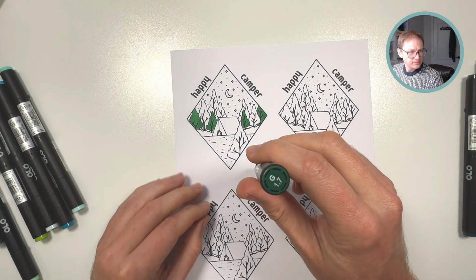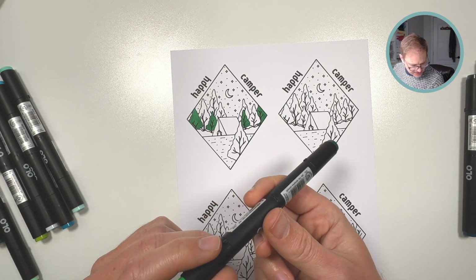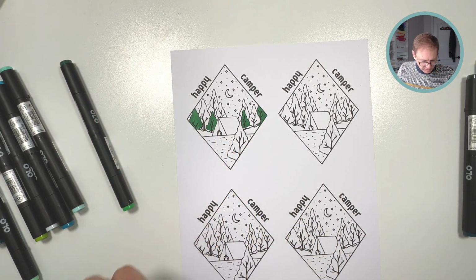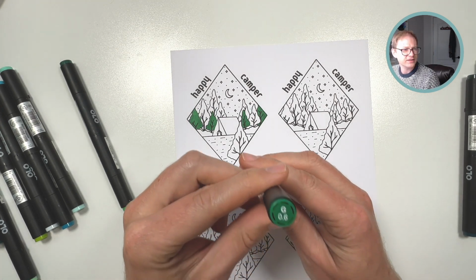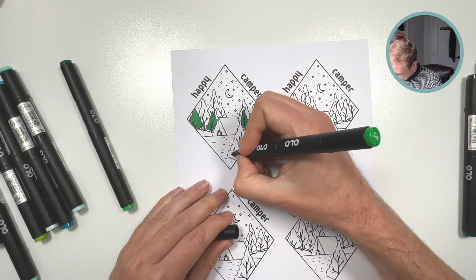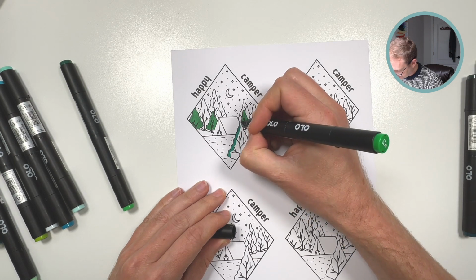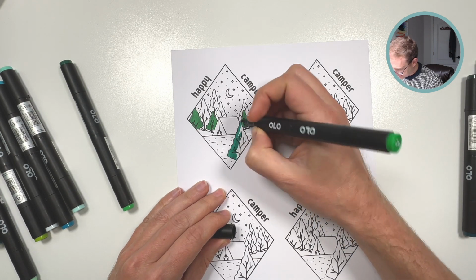Okay, so that is G17. And I have a G14 here. You know what? No, let's do G06. Is that a new color? I don't think so. Oh, it is. G06. So this is a new color. I just got these. And maybe we'll do one here. So it's still dark green, but it's a different kind of dark green.